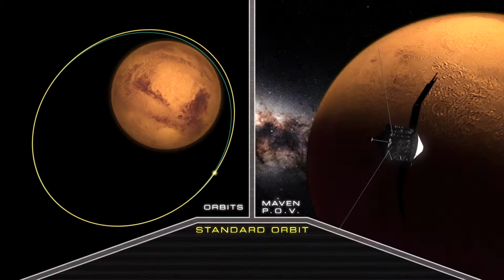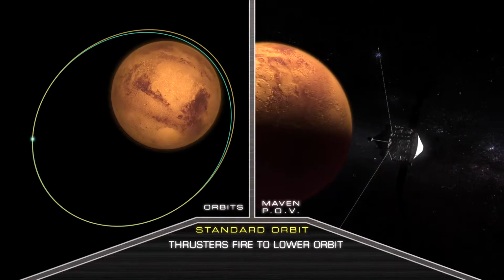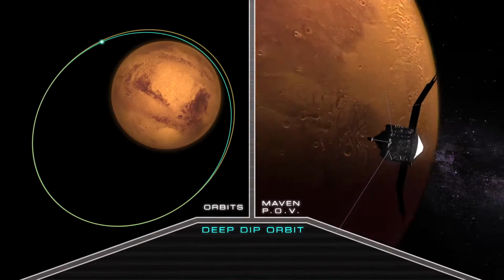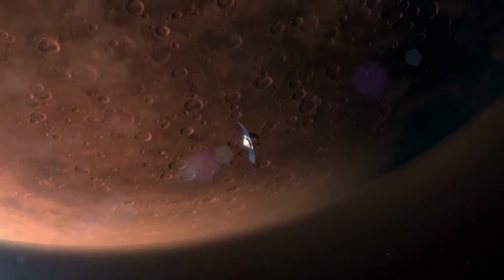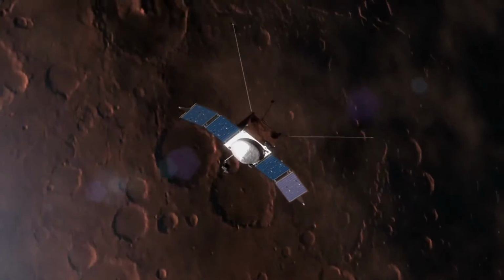My goal with MAVEN is to put together a data set that the Mars science community can spend the next decade or two working on. We're making very few measurements that have never been made at all before at Mars, but what we're doing is we're making them in parts of the atmosphere where they haven't been measured.